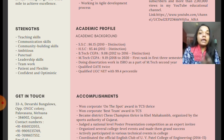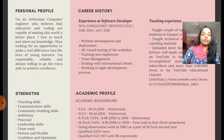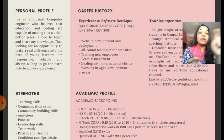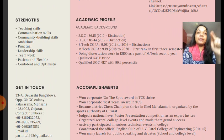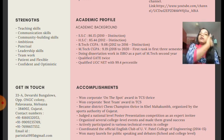But let me tell you, if you are a fresher, if you have just passed out, and if you want to apply for some company for the first time, the difference in your resume is that you won't have this career history, because you don't have any career history till now. You are applying for your first job. So the career history portion will not be there, and instead of that, the academic profile will be there in a very detailed manner. Because understand, when you are applying for your first job, the interviewer does not have anything else to look at.